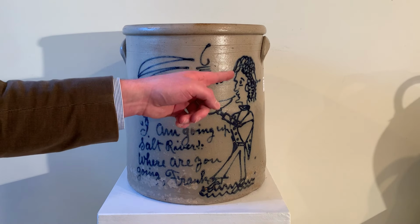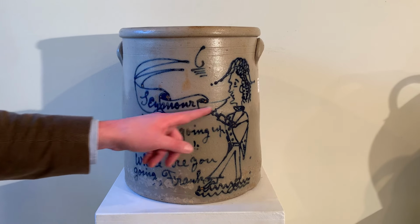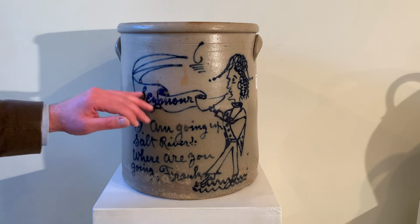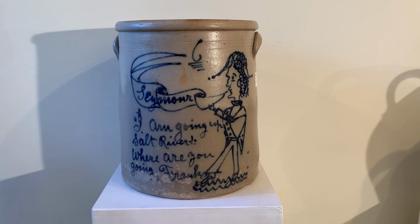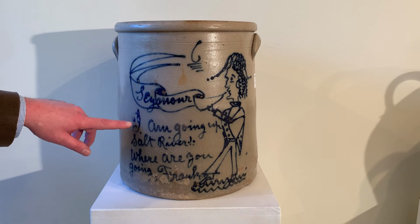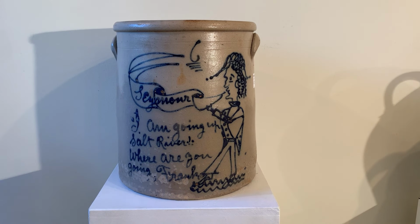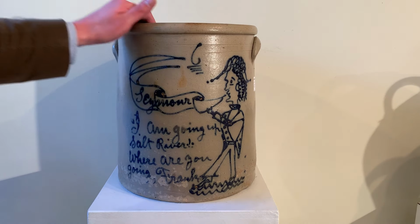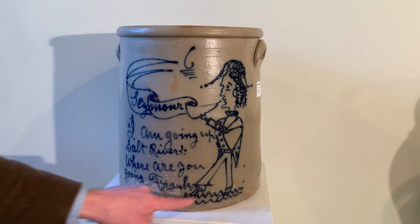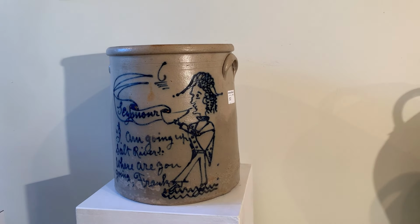And this is him right here, represented by this figure. And to let you know it's him, we have Seymour written within the banner, written within the speech bubble, almost like you'd see in political cartoons of the 19th century. And then he's saying, "I am going up Salt River. Where are you going, Frank?" referring to his vice presidential running mate, Frank Blair. And he's actually wading into the water here, kind of stupidly meandering on.